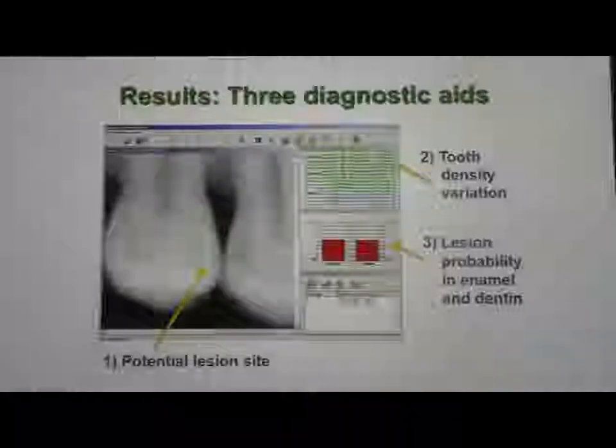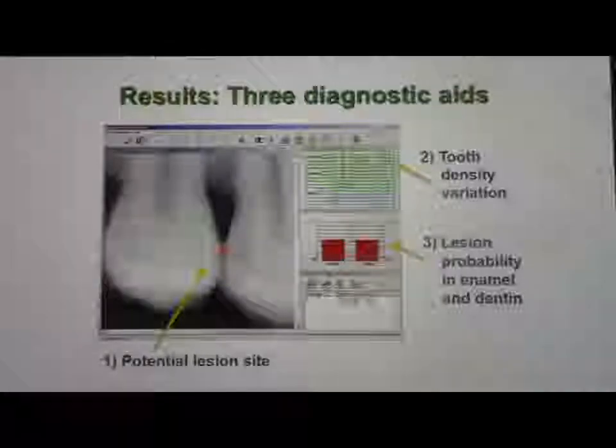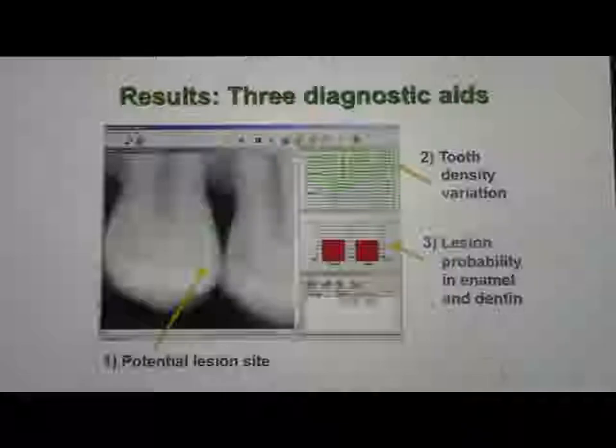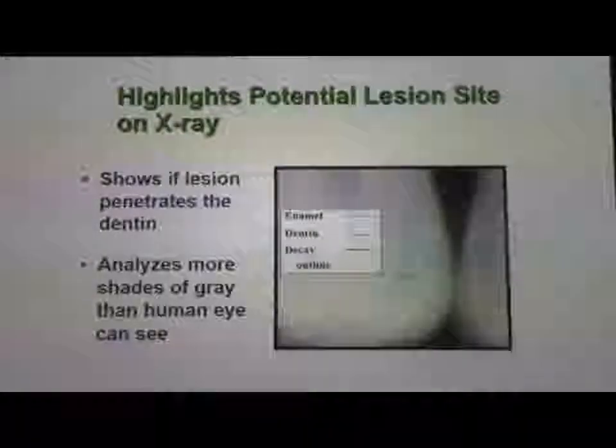There are 4 diagnostic screens. You get an outline of the decay on the radiograph, which you can see is right adjacent to the other tooth where it was obvious, but boy, even with this outline, it's hard to see what it's found. You get a plot of the change in density between these red lines, and you get a probability that this is decay. Let me go on and I'll talk about each of those screens separately a little bit more.